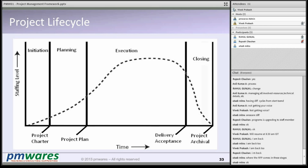In the execution, you implement the plan and produce deliverables. You do monitoring and controlling also so that things happen on time. Once your deliverables are ready and delivered, you come to the closure, where you transition the outcome of the project to operations, do a lessons learned meeting and then archive the completed project. So the project closes with archival, while the execution closes with the delivery and acceptance of the delivery.